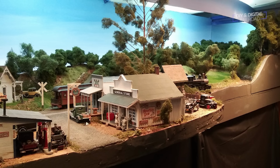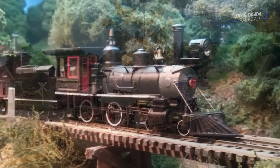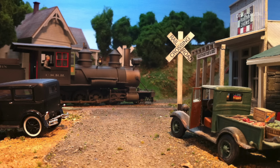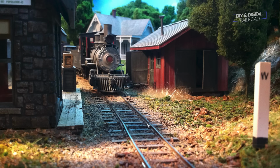Gary Gresham sent this one in. Gary's layout is ON30, and it is a spectacular little layout. I mean, it looks really good. Just check out the detail on some of these scenes. This is why I think I really want to try ON30 at some point, because it just allows so much detail, but it's a narrow gauge. It's probably the most popular narrow gauge out there, but the amount of detail in these scenes looks really, really great right there, Gary.